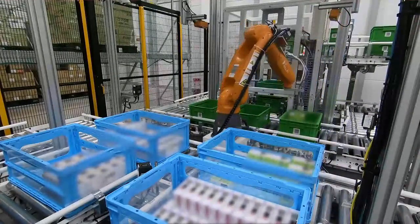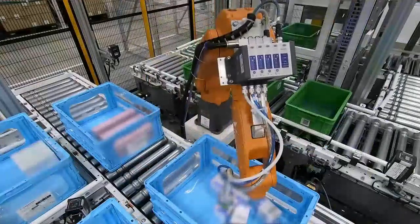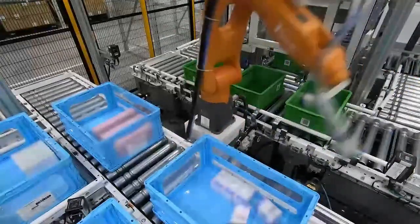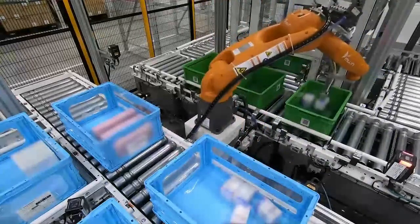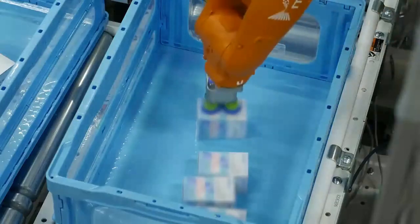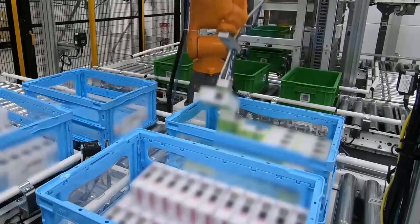So this is actually for Hitachi. And you'll notice that we are picking the products. It's mostly small boxes. We're actually scanning multiple barcodes on each face of the product. And we know where those barcodes are because, again, we've created a digital replica, so we can very precisely go to the right position to scan that barcode without having to do too much trial and error.